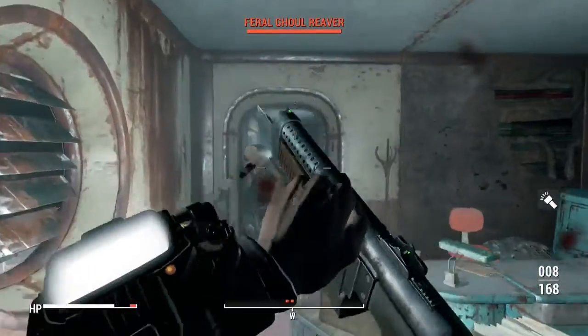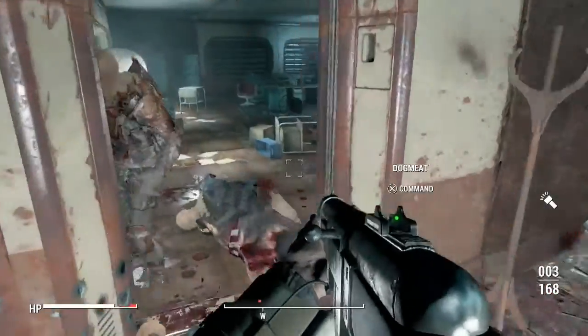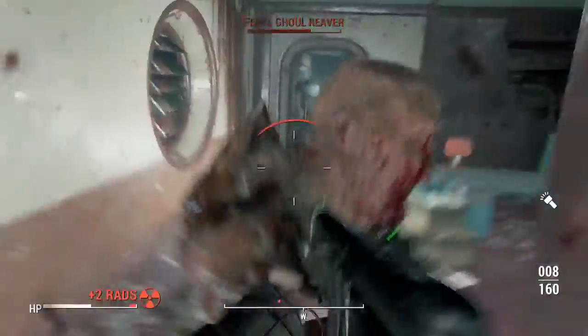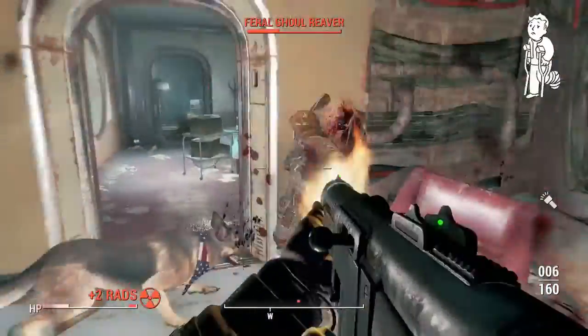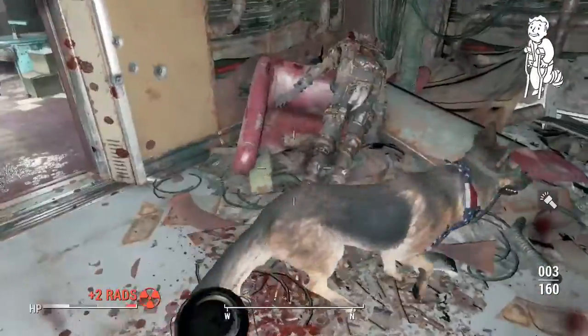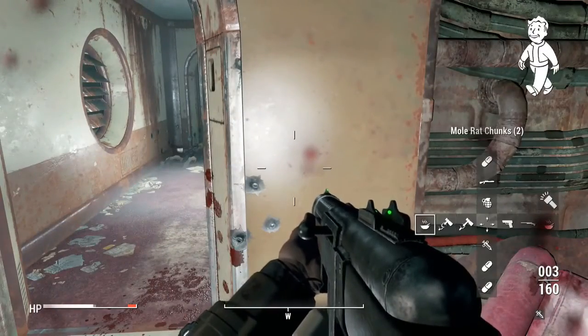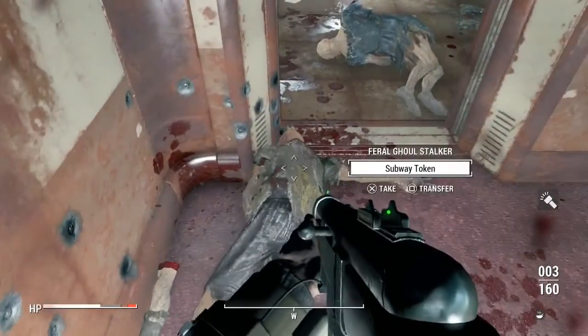I'm trying to hit limbs, if you're wondering why I'm such a bad shot, because our shotgun here does 50% more limb damage. Fuck out of my face, boy! No! No! Get back! What's this, mole rat? Yeah, I'll eat some mole rat. I don't give a fuck.